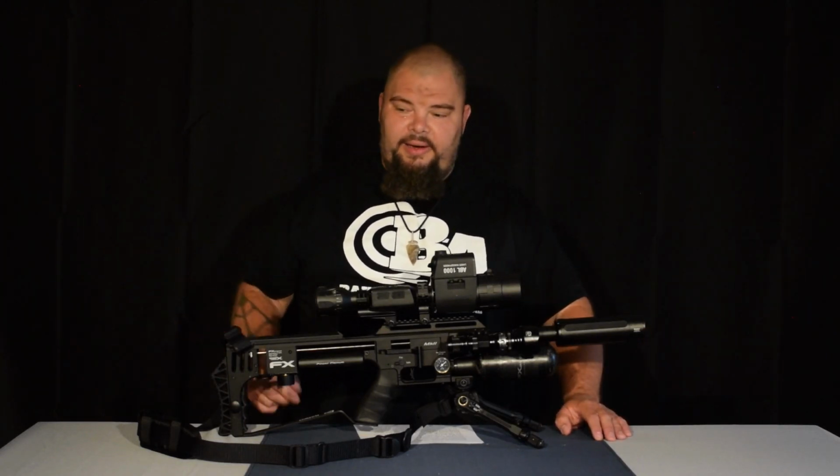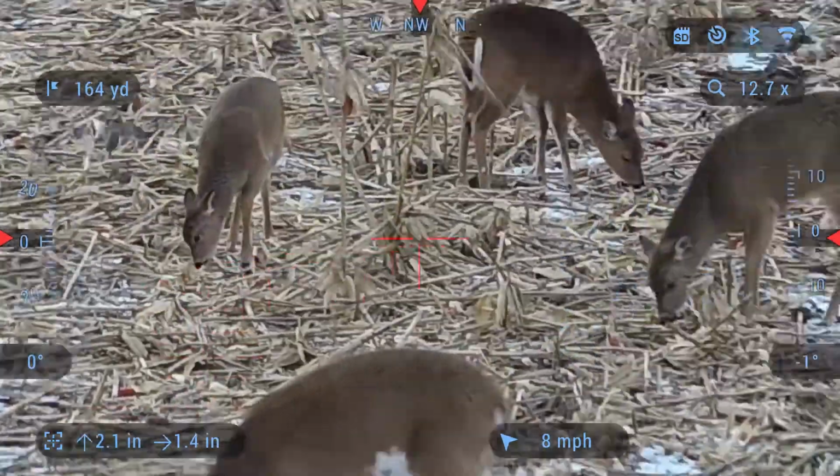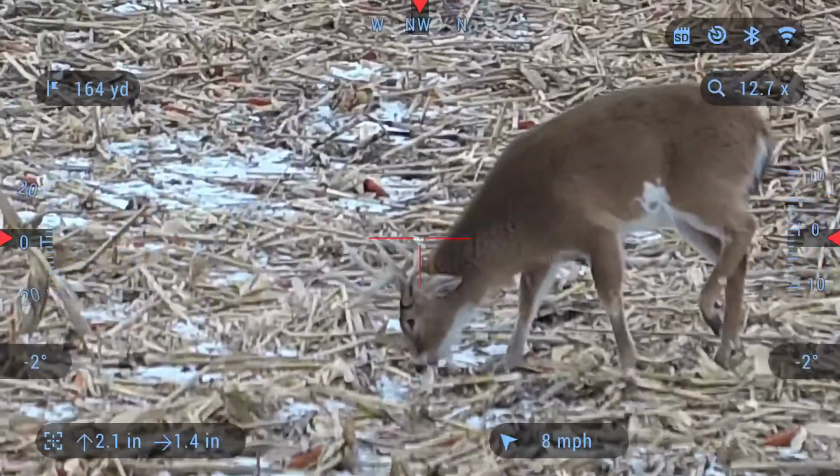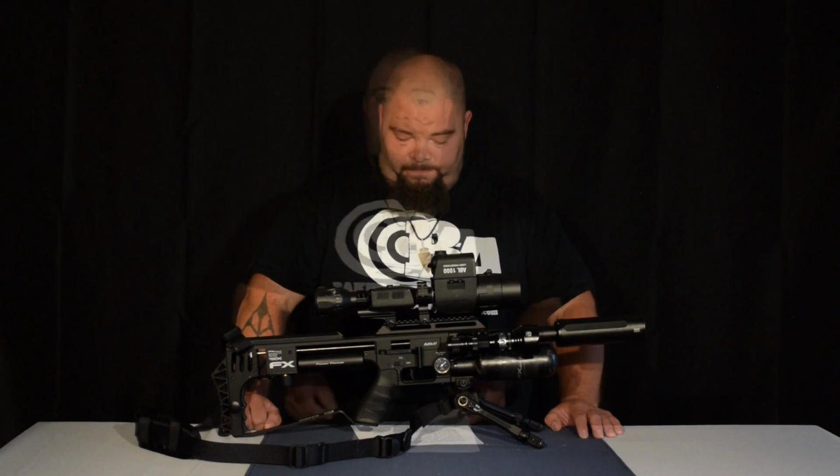Now that's pretty clear. Here's another video clip provided by ATN of, I believe it's 167 yards of these deer walking around. You can see them, you can shoot them. However, if you were shooting at the tiny little bullseye on a 100-yard bench rest target, it might be a little lacking.